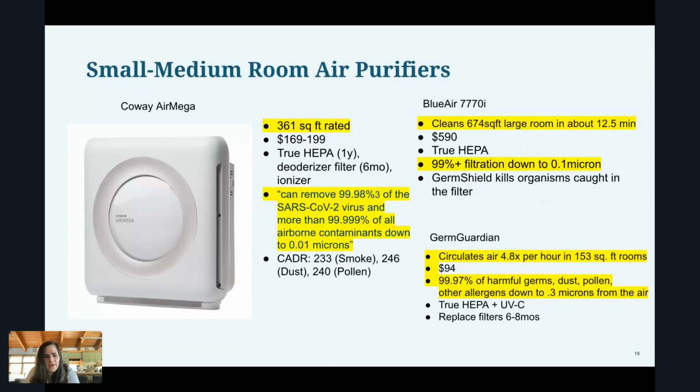Small to medium room air purifiers. The Coway Air Mega is a pretty good one. It's rated for rooms up to 361 square feet. Right now it's on sale, I think, on Amazon for $169, but its standard price is $199. The HEPA filter has to be replaced every year, and the deodorizer filter every 6 months. This one has been tested against SARS-CoV-2 and has a pretty good 99.98% rate of removing the virus. It goes down to 0.01 microns, which is pretty darn good. It also has a pretty high rating against smoke, dust, and pollen.